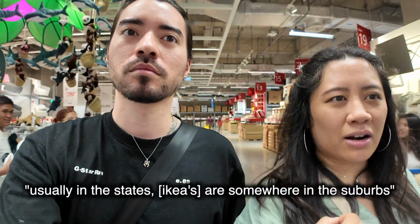We're at the end where all the boxes are. Unless you've never been to an IKEA, it's just a very big IKEA. I think what's interesting is that it's located both in a metro and next to a pretty big body of water, whereas usually in the States they are somewhere in the suburbs. So it's kind of interesting to see just how many people are in here. There's a lot of people in here.